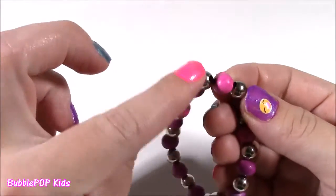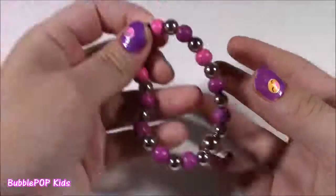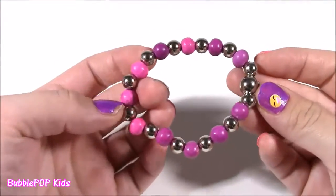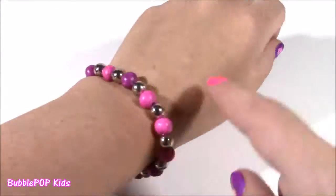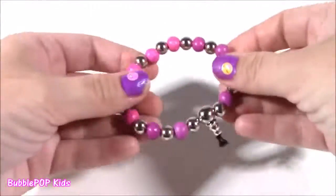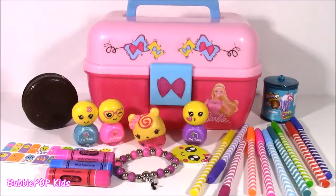I don't think the metal ones have much smell. They are just so, so strong. This would be such a cool party favor. And they have them in other colors and scents. You could line them up your arm. Love it. And there it is.